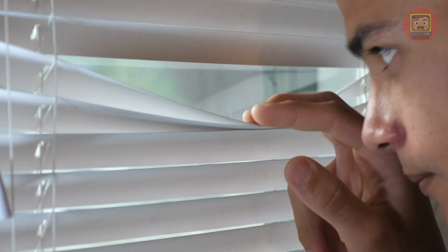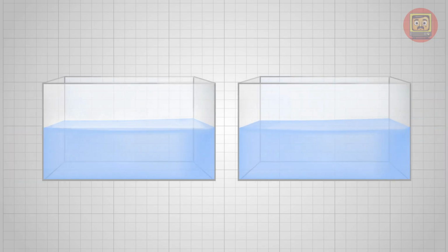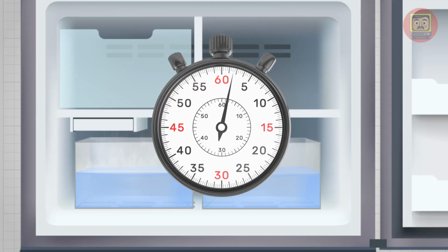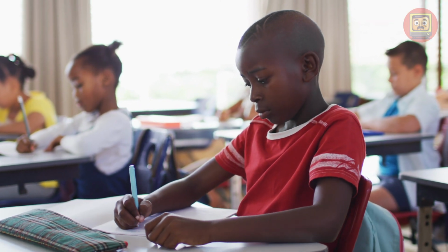3. The Mpemba effect. We continue with the paradoxes. We take two containers, one with cold water and one with hot water. We put them in the freezer and wait. Here's a question: which one will freeze faster? Yes, of course, I couldn't get past Mpemba's paradox.